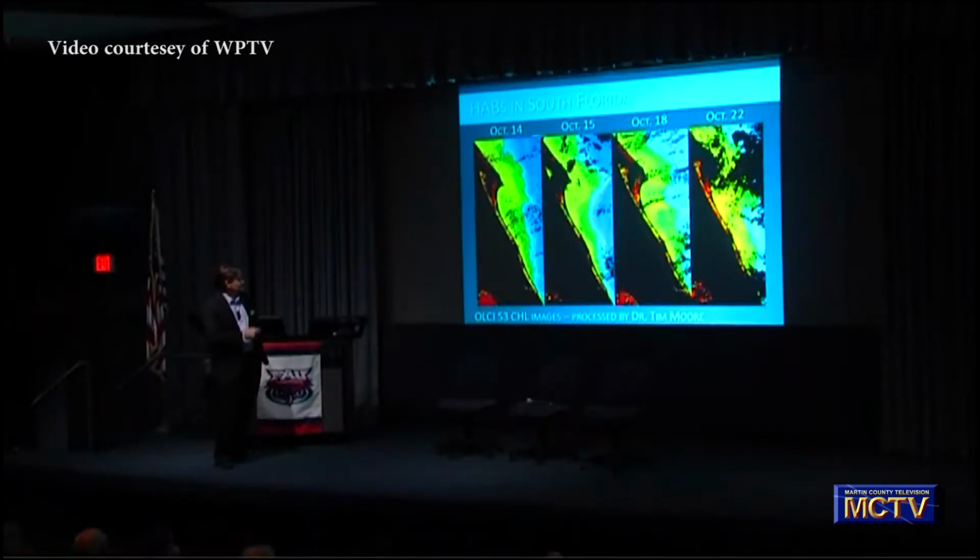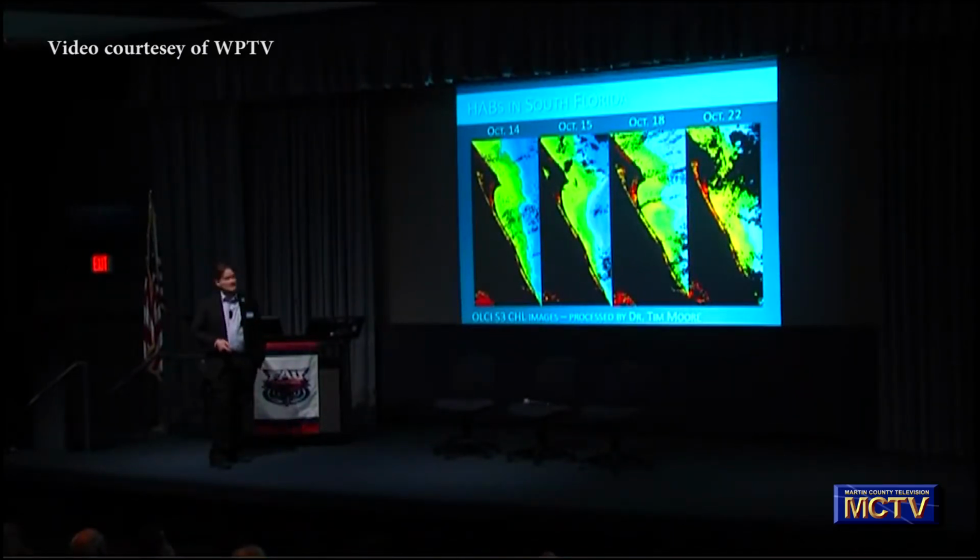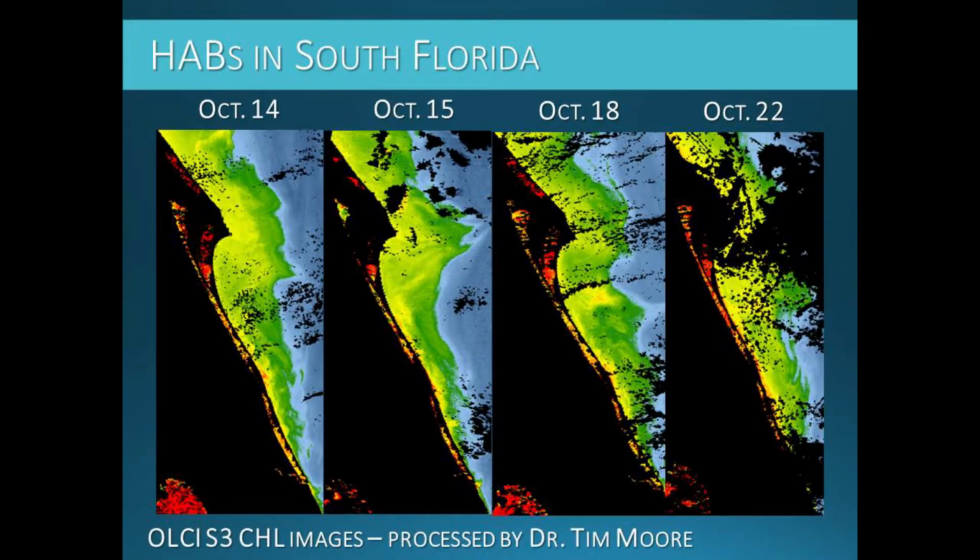And if we look at images from October 14th, just 2 days ago, we can start to understand how it changed and how it's moving a lot better than just taking the static counts that we get from FWC. The black areas where you can't see are clouds. When the satellite's going over, it can't see through clouds. So it has to have a clear day.